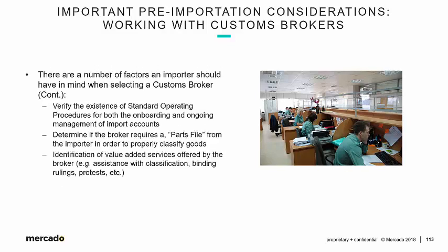importer. What else? Verify the existence of standard operating procedures for both the onboarding and ongoing management of import accounts. Implementation of a customs brokerage relationship between an importer and a customs broker is the make or break point in that relationship. And the details that are vetted out early on in an SOP, if it's done correctly, will pay dividends throughout the life of the relationship. We as an importer want to see some strict requirements from the broker in terms of their SOPs for onboarding and ongoing management of import accounts.